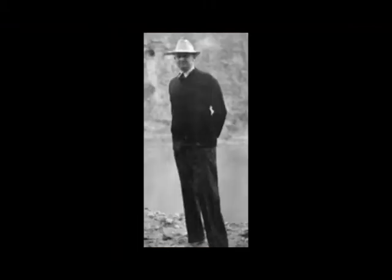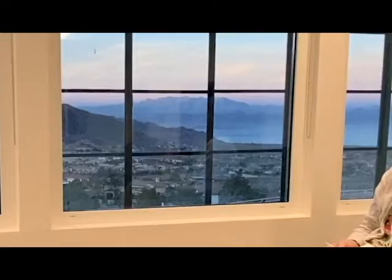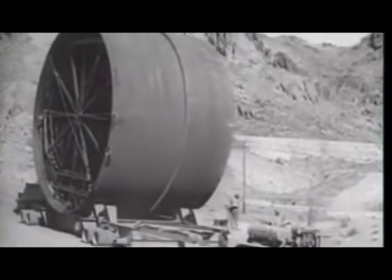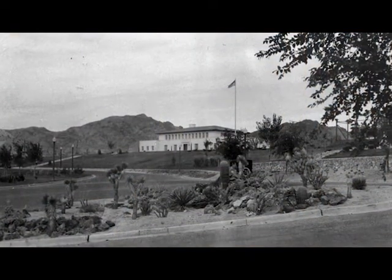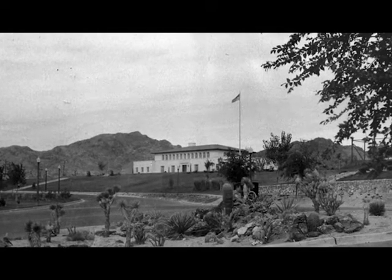So from this building, where we see a lake now, it would be the desert, but they could oversee the construction, the railroad bringing parts of the penstock and things down there, and also have close proximity if they had to travel down there. Just to remind folks, the administration building is listed on the National Register of Historic Properties as part of the Boulder City Historic District.